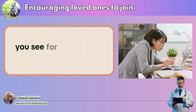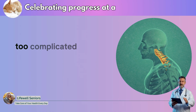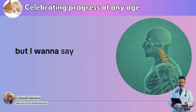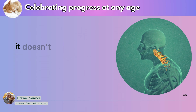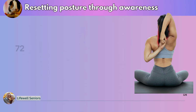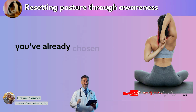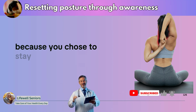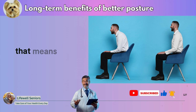You see, for many people, change feels too far away. Too complicated. Too late. But I want to say clearly, it is never too late to feel better in your own body. It doesn't matter if you're 62, 72, or 92. What matters is what you do today. And from where I'm sitting, you've already chosen well, because you chose to stay, to listen, and to learn. That means something. That means a lot.